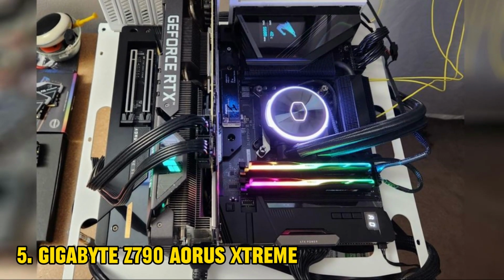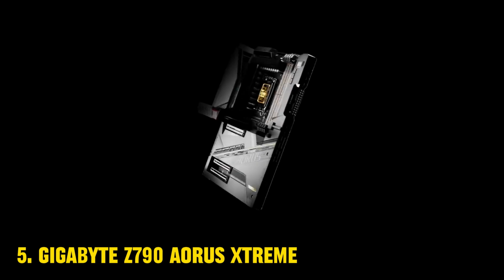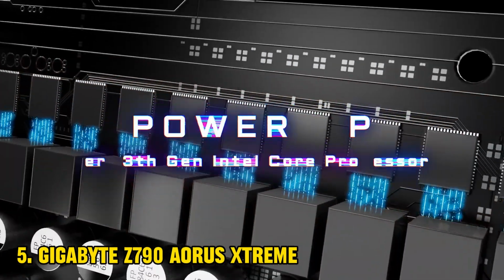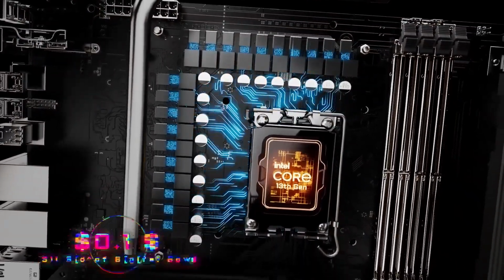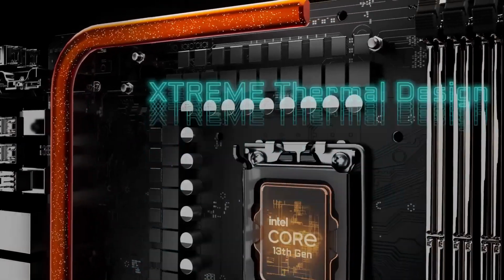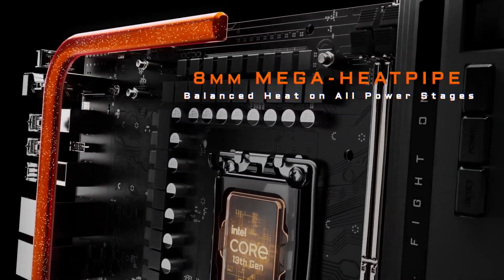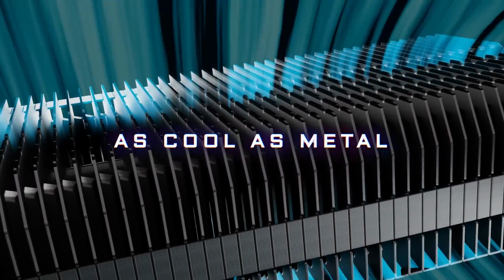Gigabyte Z790 Aorus Xtreme. All the flagship class Z790 motherboards offer the best of the best in terms of features and specifications, but the Gigabyte Z790 Aorus Xtreme presents the best value among them. You'll lose a couple M.2 sockets over more expensive boards, but this board otherwise has everything else you could ask for and more, while costing between $200 and $400 less than the competition.